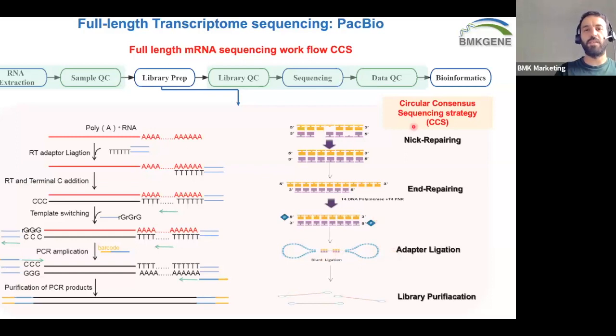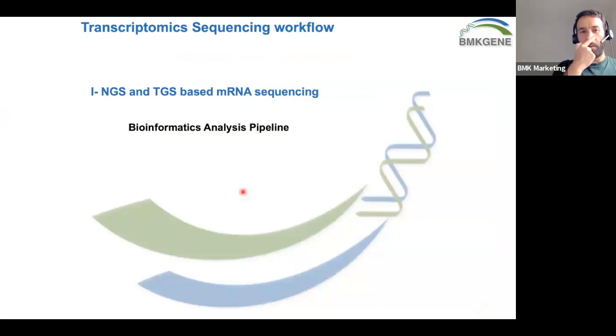Because of that, we call the sequencing mode on PacBio circular consensus sequencing strategy, CCS. People using PacBio will understand, but it's basically a way to increase the accuracy of the sequencing that will generate big data at the end, but you need to clean your data to get highly accurate reads. So once done with the library preparation, you sequence with the machine, and then we go for bioinformatic analysis, where you control the quality of the data.